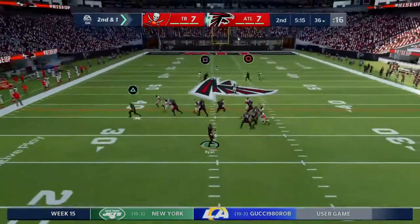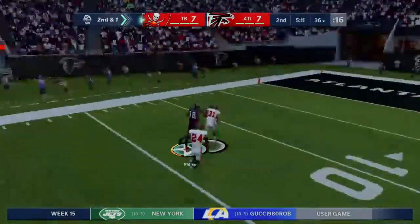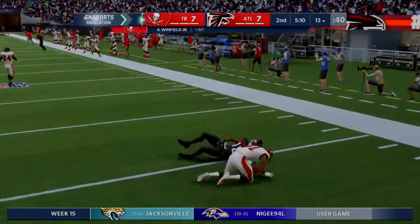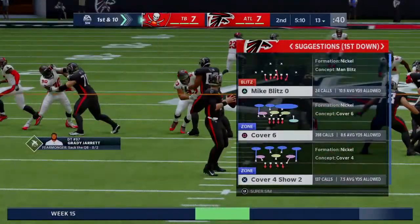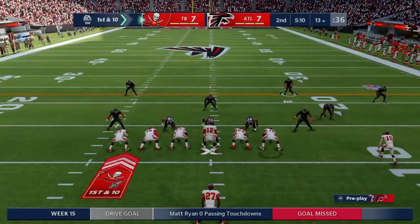From the 36, Ryan airing it out, looking for Ridley. And this is going to be intercepted. Antoine Winfield Jr. picks it. And a big turnover there as his guys will get the football back. They'll take over 1st and 10. Brady and the Buccaneers here, 1st and 10 at their own 13.